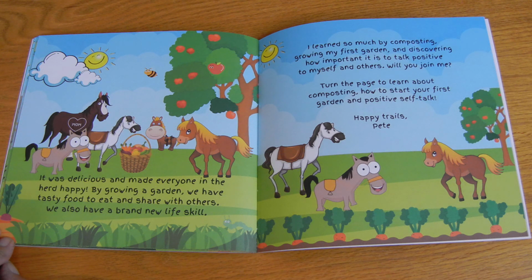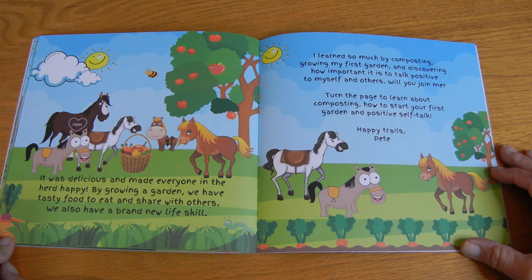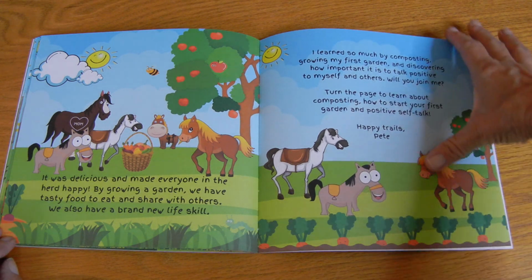I learned so much by composting, growing my first garden, and discovering how important it is to talk positive to myself and others. Will you join me? Turn the page to learn about composting, how to start your first garden, and positive self-talk. Happy trails, Pete.